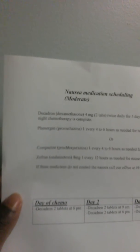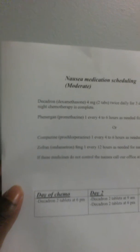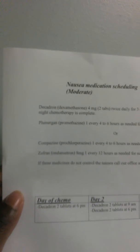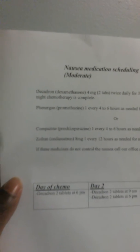You take them if you're nauseous, if you need them. You don't have to take them. Zofran, you can have every 12 hours for nausea. The Phenergan, you can have more often, every 4 to 6 hours. I tell people to mix and use them together. What I hear from most people is that one will work better than the other. If Zofran's the thing that really works for you, then take the Zofran. If Phenergan really works for you, then take that.